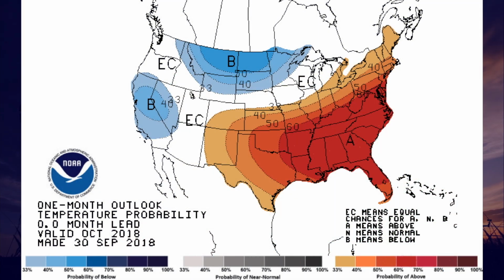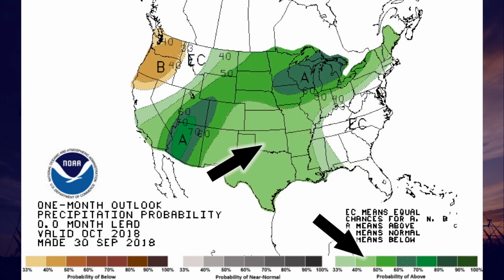Well, let's take a look ahead. The outlooks for temperature from the Climate Prediction Center see increased odds for above normal temperatures across the southeastern U.S., including Oklahoma, especially eastern Oklahoma, while the October outlook for precipitation sees increased odds of above normal precipitation for the entire state as well. So possibly a warm and wet October. That would be good for drought eradication.